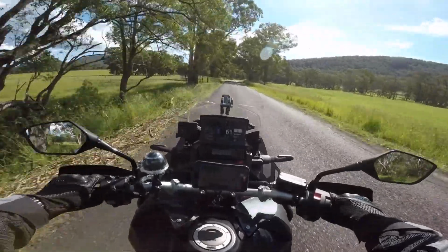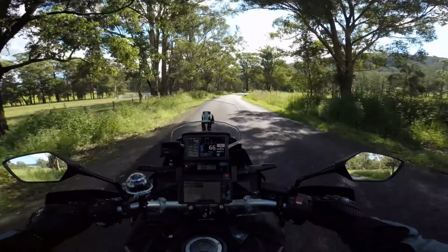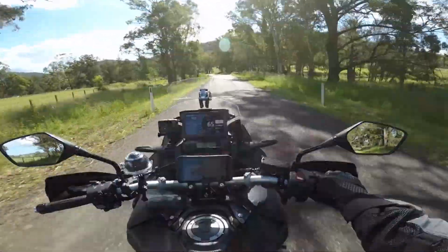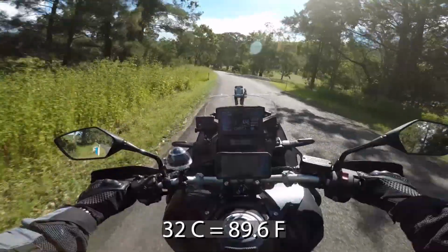So I'm going up into the Barrington Tops National Park, a place I've always wanted to visit since I heard that it had snow there. I mean, it's not going to have snow there today, especially not at 32 degrees, but you know, I can still have a look.